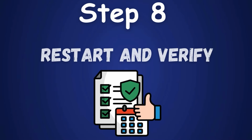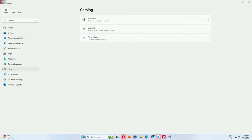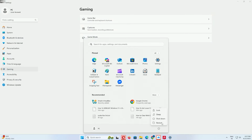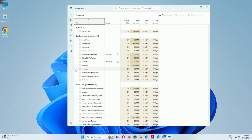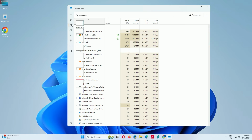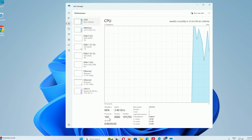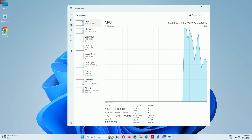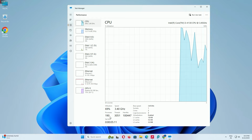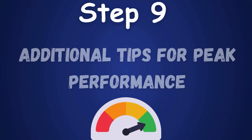Step 8. Restart and verify. Time to apply changes. Click the Start menu, select Power, Restart. After reboot, open Task Manager again, Ctrl+Shift+ESC, and go to Performance. My processes dropped from 251 to 192, a huge win. Yours might hit 70 to 100, depending on tweaks. Test speed, launch apps or games. My system's zipping along.